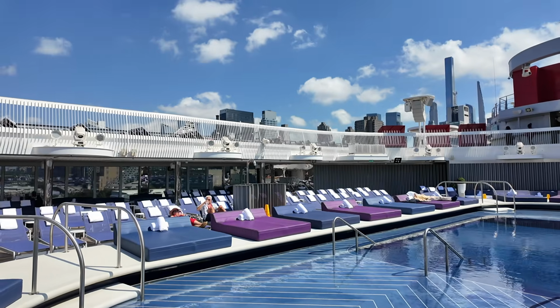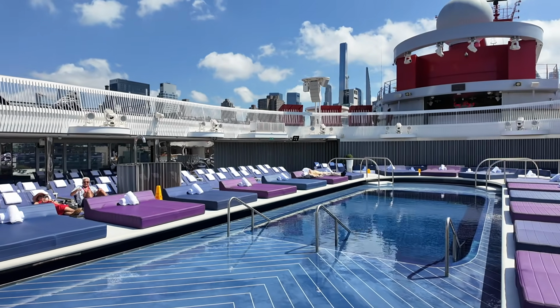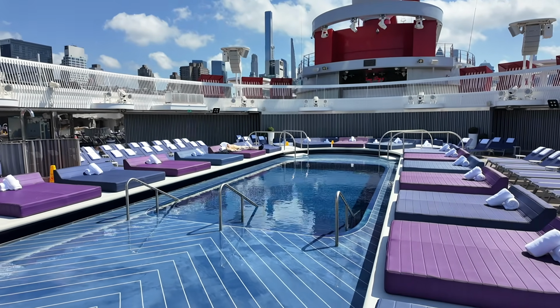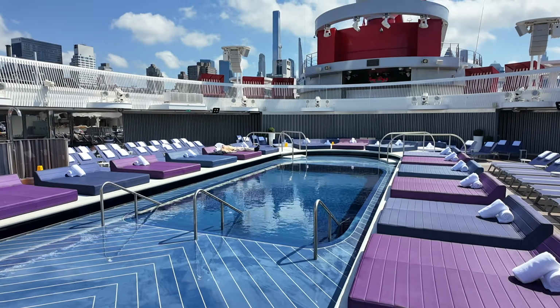Another update you can look forward to from Virgin Voyages is the main pool. So allegedly it's a little bigger than it is on the other ships now. I don't see it. It doesn't look that much bigger to me, but I don't spend a lot of time here, so I don't know. But let's go on to the next stop.